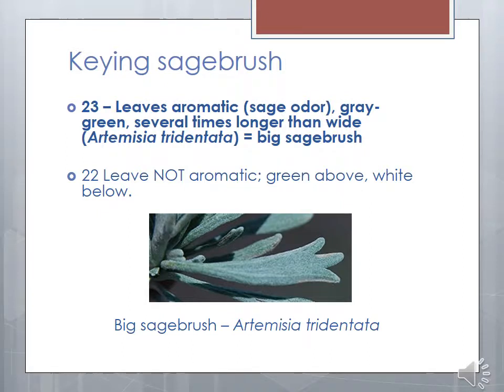Question 23 has the choices of leaves aromatic, sage-odored, gray-green in color, and several times longer than wide, which would be Artemisia tridentata, or big sagebrush, which is what we do have here. The other choice would be the leaves are not aromatic, they're green above and white below, which doesn't fit, so we'll go ahead and stick with the Artemisia tridentata, or big sagebrush.